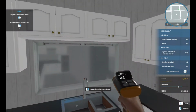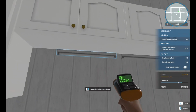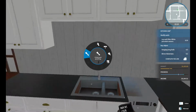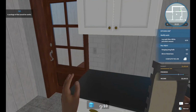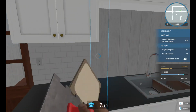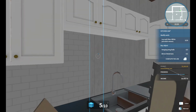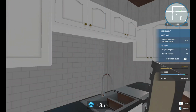I like tiles. They want us to sell this guy and... Where? Oh, these two. And I'm just gonna lay... They want us to lay 20 of these. I'd rather have tile as a backdrop anyway. Significantly easier to clean than wood.